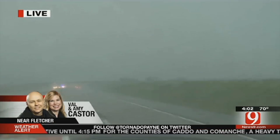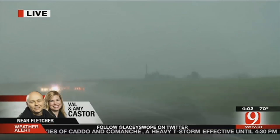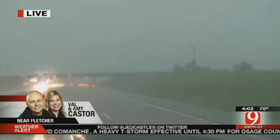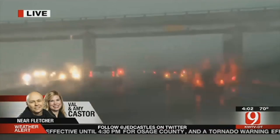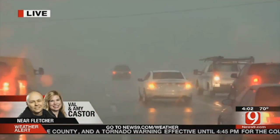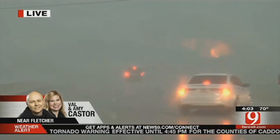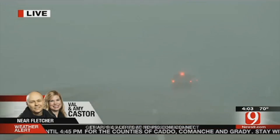Okay, now we got something going on up here. There's the highway patrol with his lights on. I think it's warning everybody of what's up ahead. We got tons of people pulled over at this interstate. People are starting to kind of panic, I guess. I see people crawling up underneath the overpass, trying to hide way up in the corner. And so we're going to continue on. It's getting harder to see.